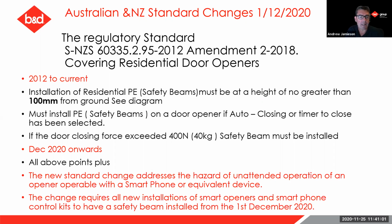So these were: installation of residential PE beams must be at a height no greater than 100 mil from the ground or the deck, and there's a diagram to follow up on that. Now, if using auto close, there's a timer to close on garage door openers, and especially in B&D Group openers. So that's a fully adjustable auto close timing system that's built into the opener. And if that's going to be initiated, so the door is going to come down by itself after a pre-given time, this photo beam must be installed in this situation. It's actually stopped from auto closing by default and will not function without a photo beam actually installed. So that also came into play in 2012.